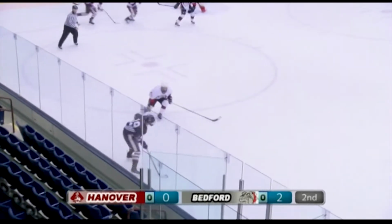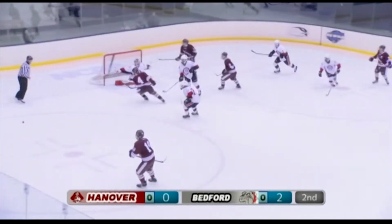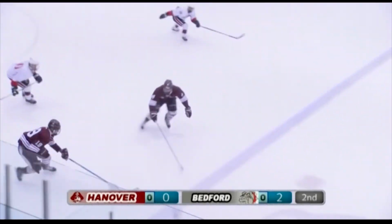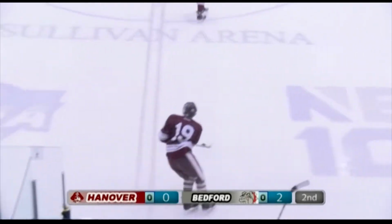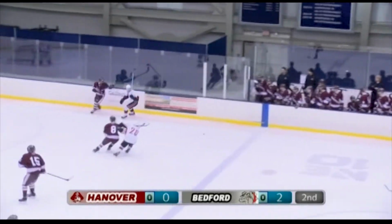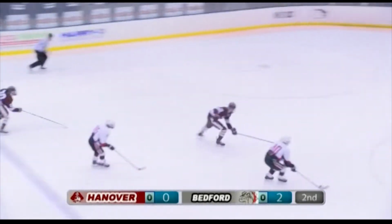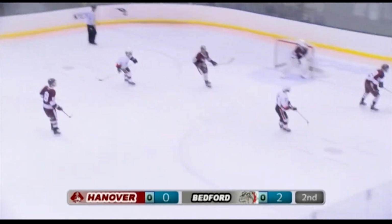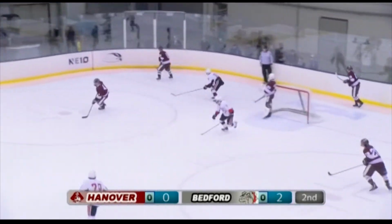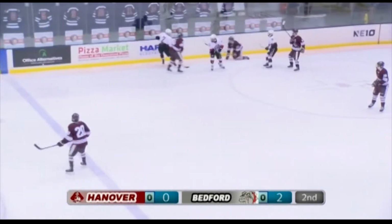Off the faceoff, Bedford controls it, but they can't clear the zone. Williams with it, takes a shot, that goes wide. Gardner now, he's got a chance to take a shot during the power play, but now the puck rolls out into the neutral zone, and that's going to do it for the Hanover power play. Back to even strength, and now here comes Sylvain. We got an opportunity here. We got Vadia. He tries to send it back to Sylvain, but that gets blocked by a Hanover defender up along the board. Held in there.